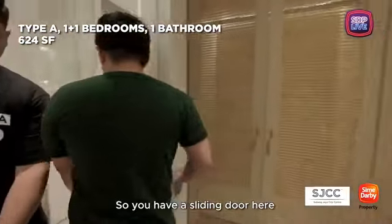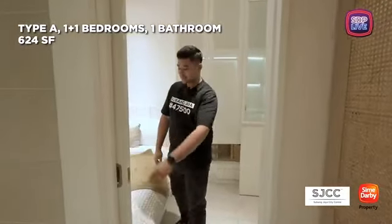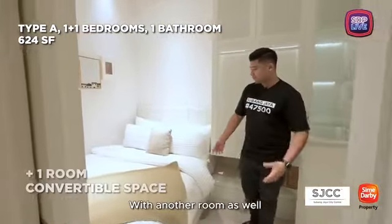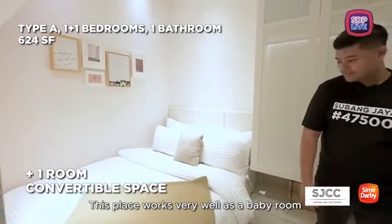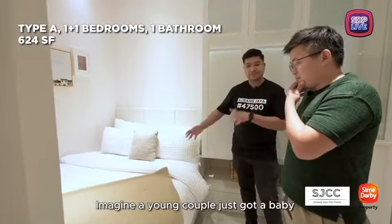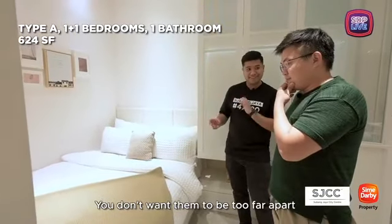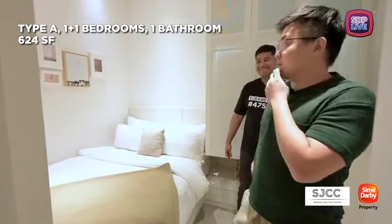So you have a sliding door here for the plus one. Yeah, and then this is the plus one. Another room as well for baby or kids. Yeah, this works very well as a baby's room, right? So imagine a young couple just got a baby, don't want to be too far, but want one separation. This is perfect, can run over when the baby cries. Nice.